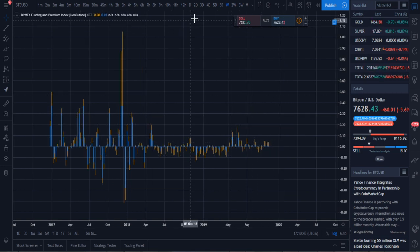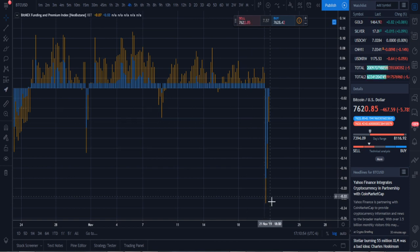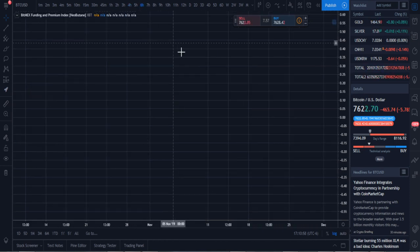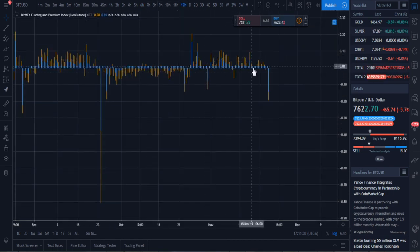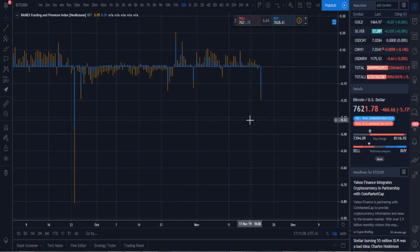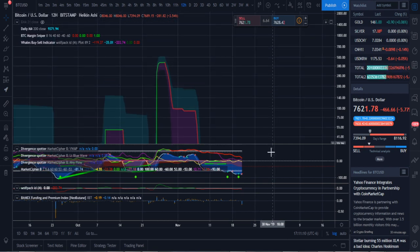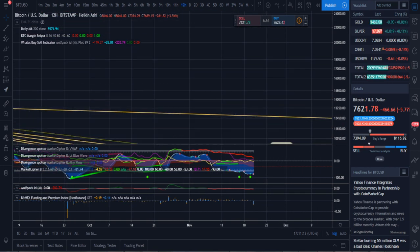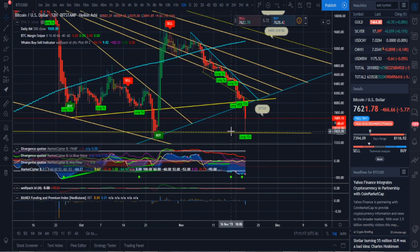People are still pretty long right now. Oh, that's in the weekly, so let's check out the daily real quick. Still kind of long. Let's check out the 4-hour. Yeah, so the 4 hour is showing us that there are some shorts being put in. 6 hour. Let's check out the 12 hour. So people are starting to become a little bit more bearish right now, which is fair, because that was a pretty big sell-off as well. So another good indicator to use.